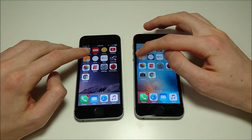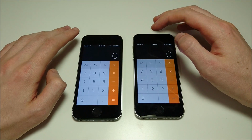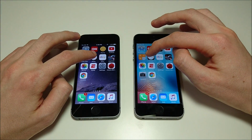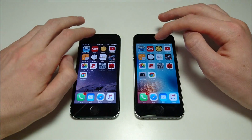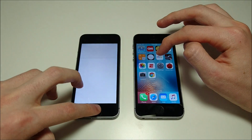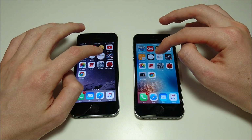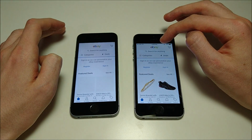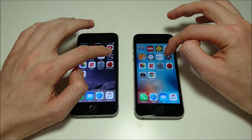Alright, so now these are the very basic apps, calculator and clock. And you see still a little bit faster on the SE for the calculator. Let's see the clock. Alright, next up eBay. Oops, redo that. Alright, eBay. So again, on the SE it was a little bit faster.